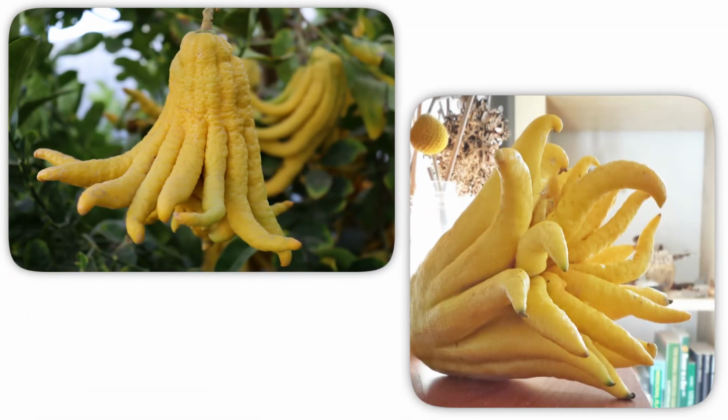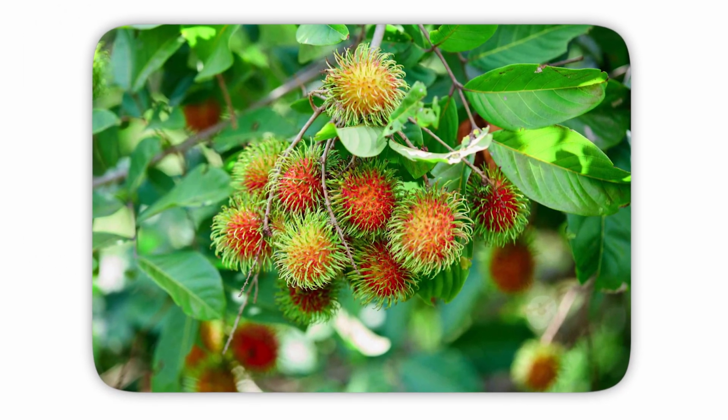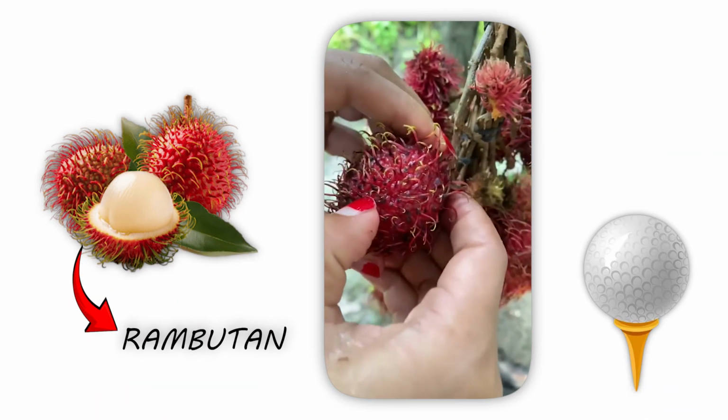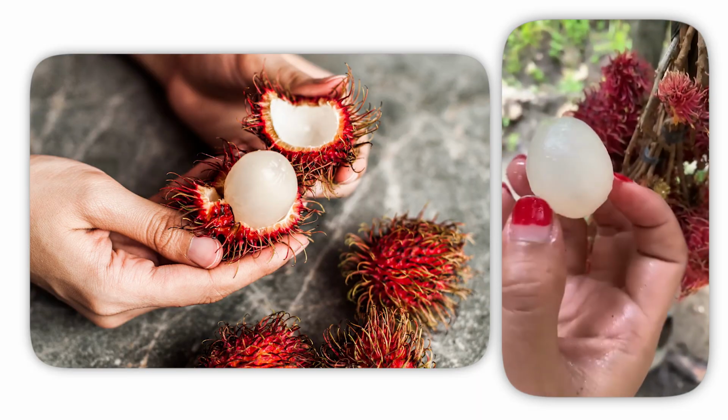Now, if a citrus fruit growing fingers feels weird, wait until you see one that looks like it's covered in fur. Rambutan. Rambutan is bright red, roughly the size of a golf ball, and covered head to toe in soft spines that make it look like it wants to defend itself.